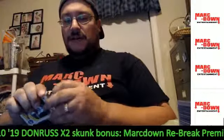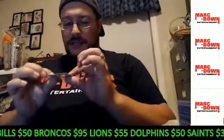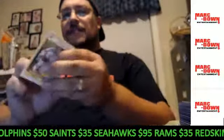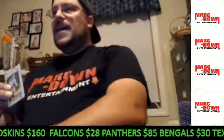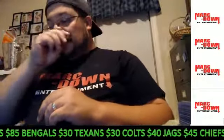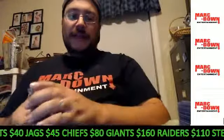Got Bobby Hull. It's just the centering is so tough. The condition on these are actually gorgeous. I mean, these cards could probably get a 9 or an 8 with an OC grade, which would downgrade it to.